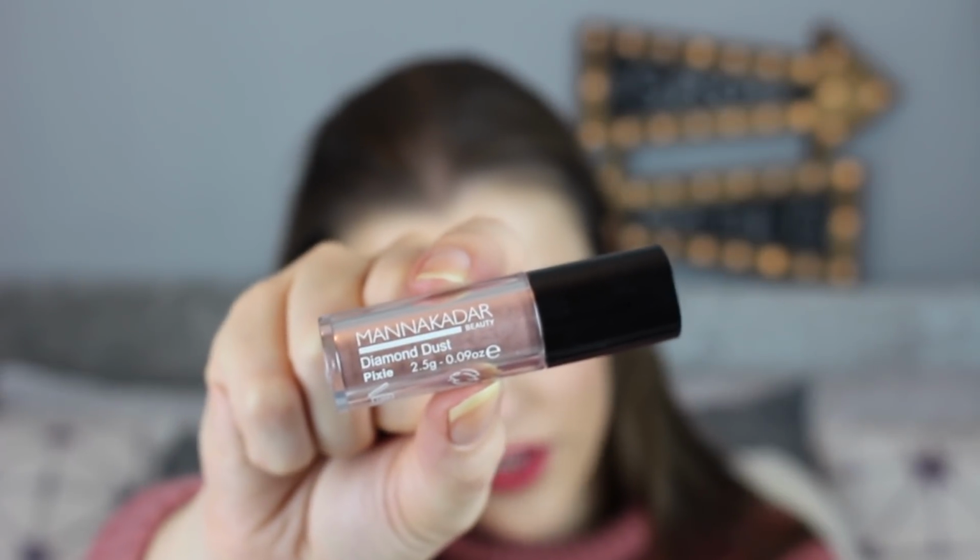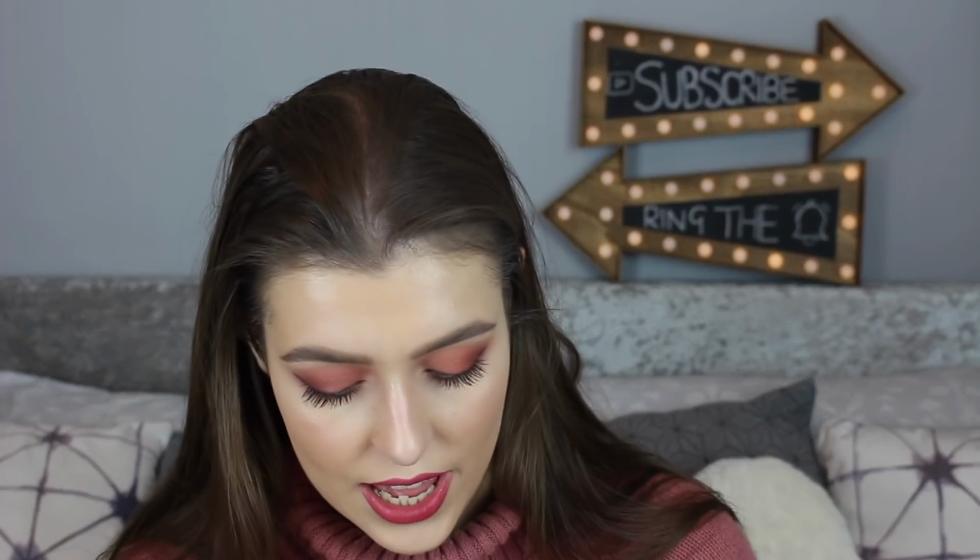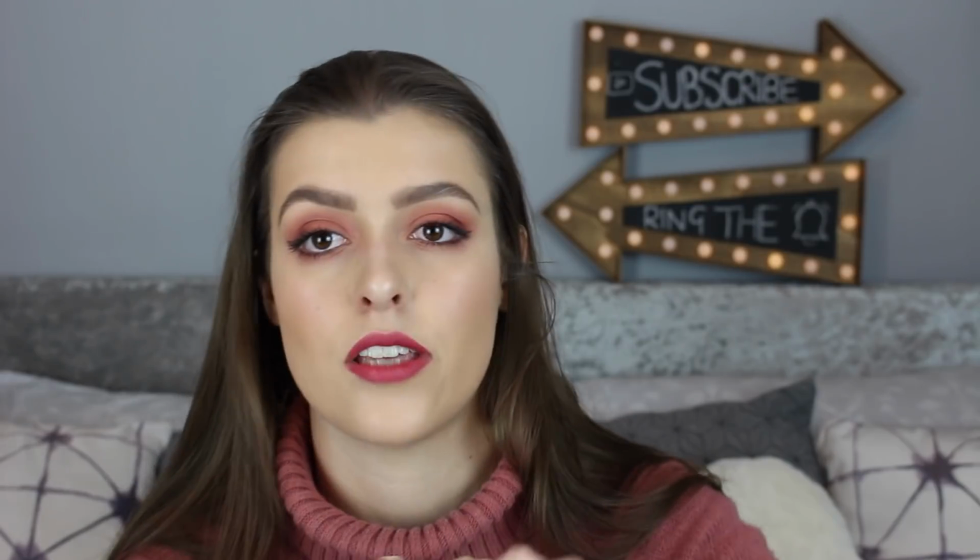So basically it lasts for 15 minutes, so it's a 15-minute eye mask, and it just sort of retains the heat for that long. And the last thing in the box is this thing. This is the Manna Kadar Cosmetics Diamond Dust Roller Shadow. This is a full size and a Birchbox exclusive, and it retails for £15. I have got mine in the shade Pixie, so Pixie Diamond Dust.